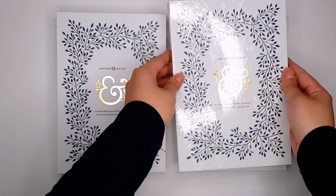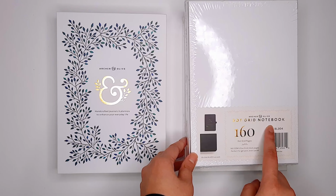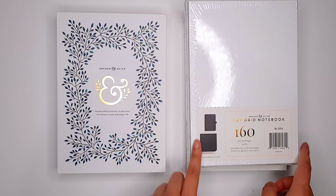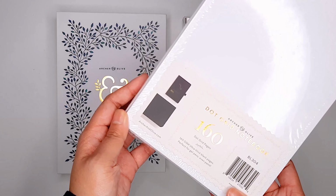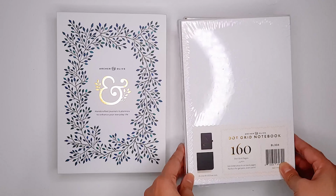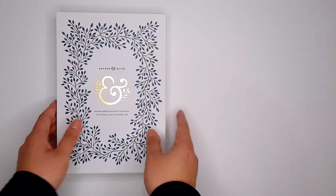One of my friends also ordered the same bullet journal, but she actually got the blackout pages. Now I'm not gonna open this box right here because this is actually not my bullet journal, but make sure you stick around because I'm gonna show you exactly how the blackout pages from Archer and Olive compare to their white pages, and oh my god, was I surprised.